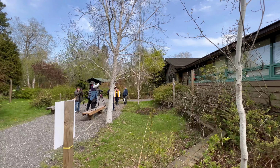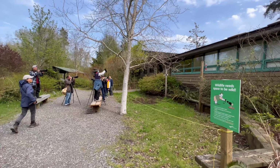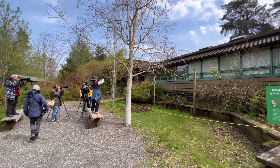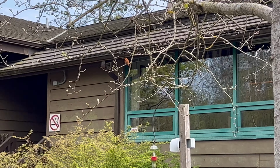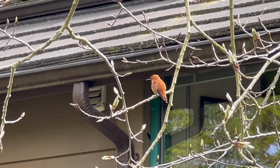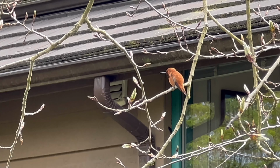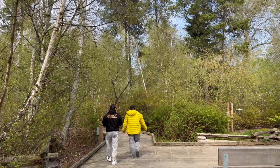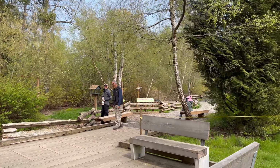Ayan, may mga nagpipicture ng mga hummingbird. Hummingbird tour kasi. Ayun! Yan ang hummingbird. Wow! So siya may pass. And then maraming mga birds.